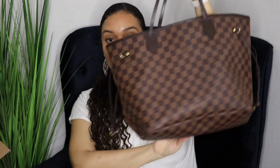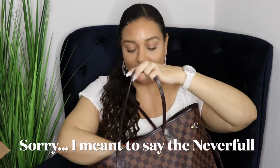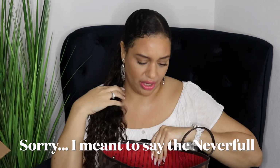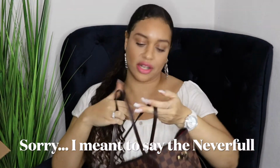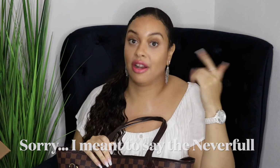Speaking of Louis Vuitton, I have one of my most used Louis Vuitton bags, and this is the Keep All. I actually just took my stuff out of it because I do use this regularly, and this is with the red interior. I don't know if they changed the interior color. It's got one giant pocket and one big giant space that you can throw a whole lot of stuff in. And if it's one thing we know, it's that mothers like to carry around a lot of crap.